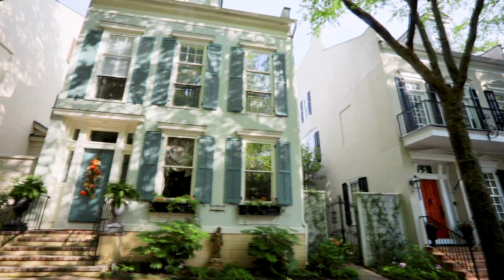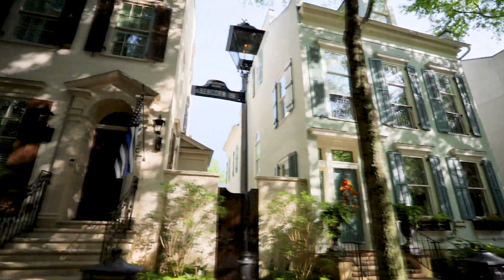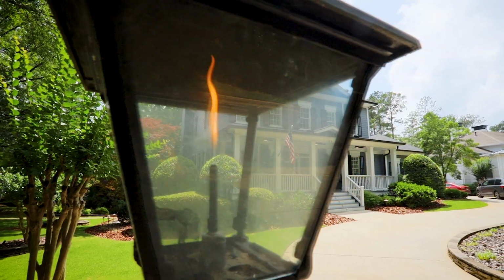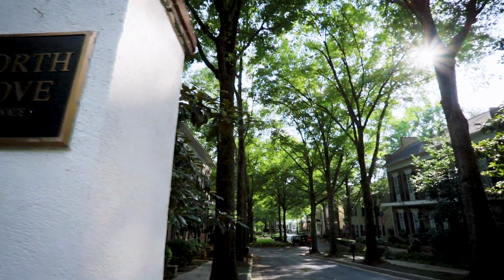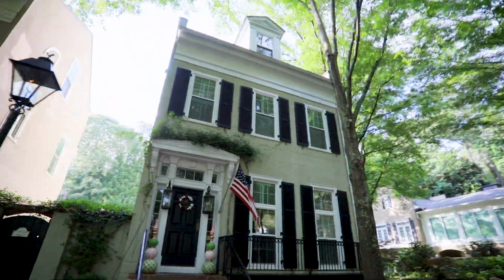North Cove is kind of like if Savannah and Charleston got together and had a baby, they would create this neighborhood. From the gas-lit lanterns to the tree-lined streets to the lush landscaping, all of that makes it feel a little bit like those two cities.